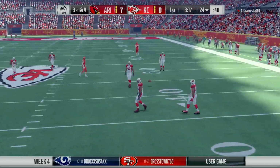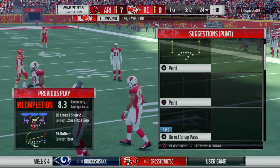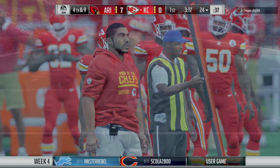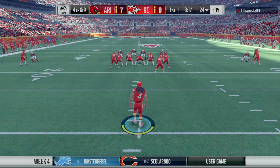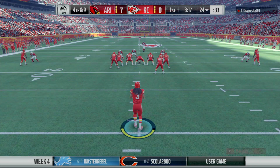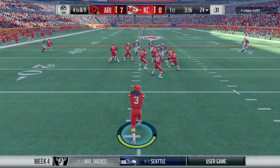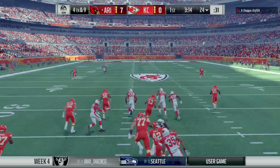Sliding out of the pocket, and he took the contact as he was throwing it, and the ball drops incomplete. It's a great job by this secondary. When I watch them, they remind me of elite defenders on a basketball court, right? They want to contest each and every pass. Great contest on 3rd down to bring up 4th.